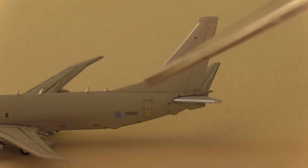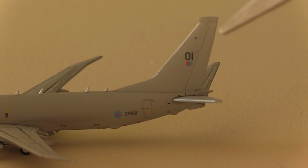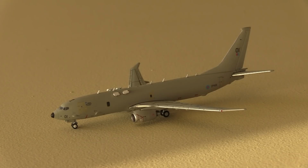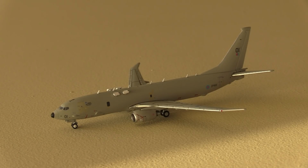And then moving to the rear of the aircraft here, we have the RAF logo with the registration of the aircraft, 01, and then the little RAF emblem up there with the red and the blue. Now I believe each RAF P-8 Poseidon is getting its own name, named after a town. This one is called the Pride of Moray. Now I believe Moray is a place in Scotland. I know these are actually going to be based in Scotland, so I believe they are all going to have Scottish town names. And this one, being the first one, is called the Pride of Moray.